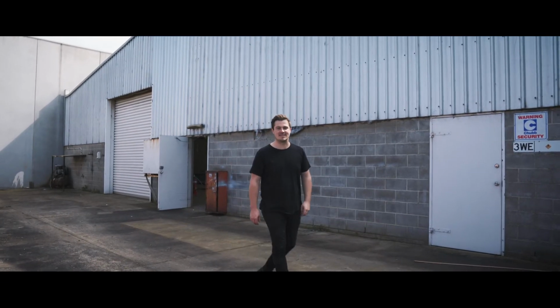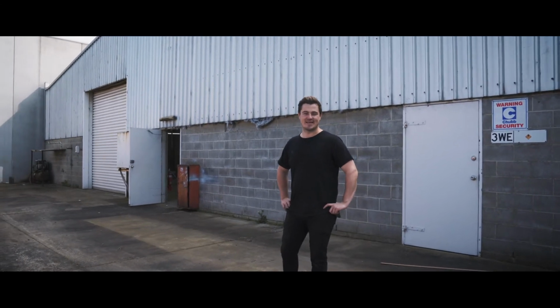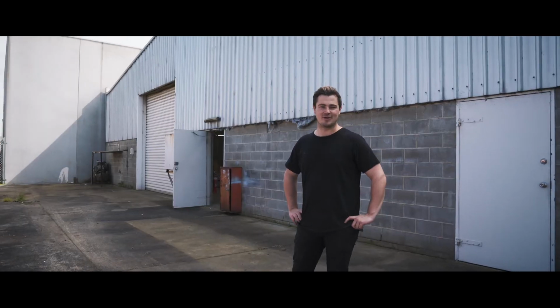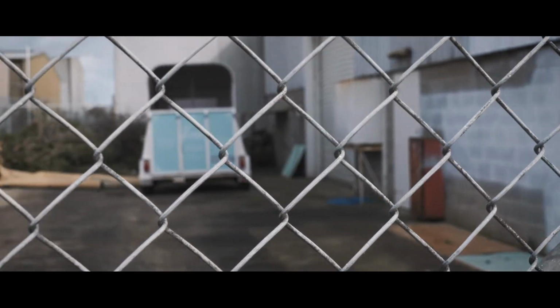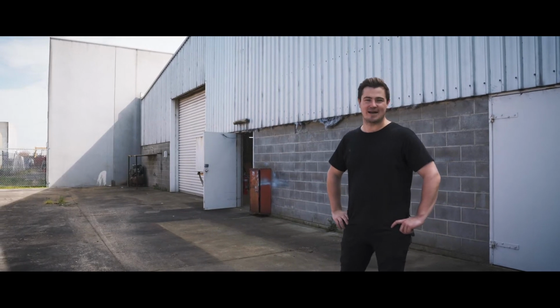So we've got this pretty messy little area at the back of the factory here, which we think is potentially an opportunity perhaps one day to landscape up a pretty cool little courtyard or something like that. I could see some nice greenery and plants running around here. It's very, very ugly at the moment, but who knows, one day it could be the coolest part of the factory. We'll see.